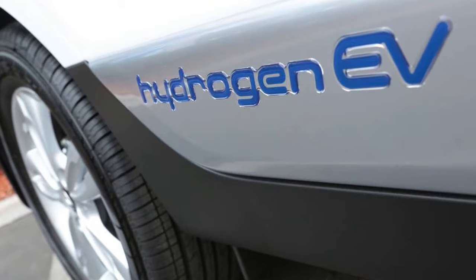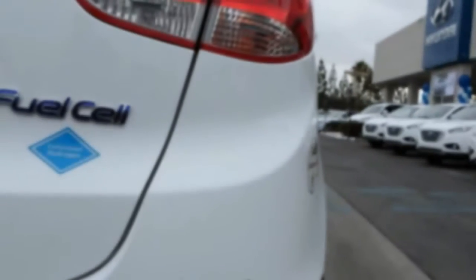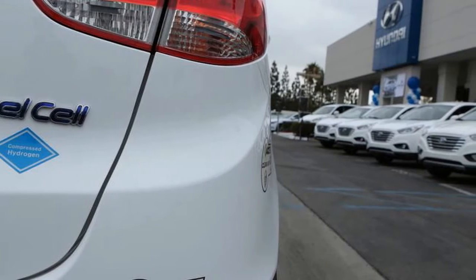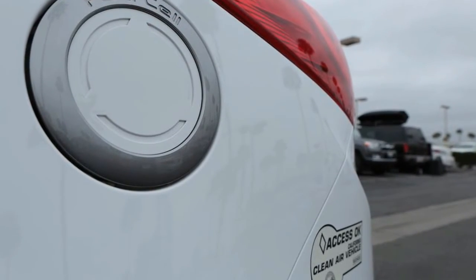And while that 265-mile range sounds usable, should you drive 265 miles in any one direction, the only way back is by tow truck. With more hydrogen stations coming, the fuel cell has the potential to compete with BEVs. Right now, though, the fuel cell is an idea bound to LA land.